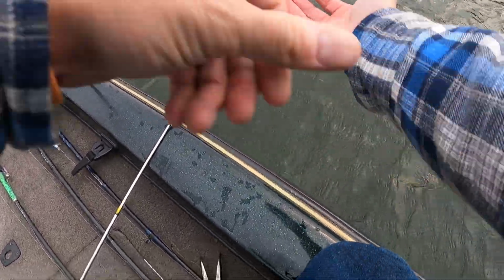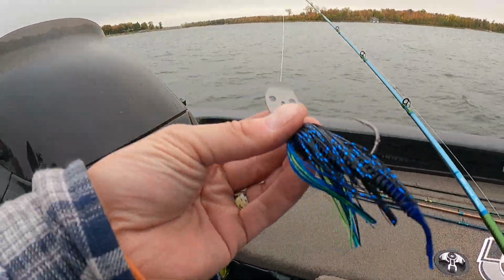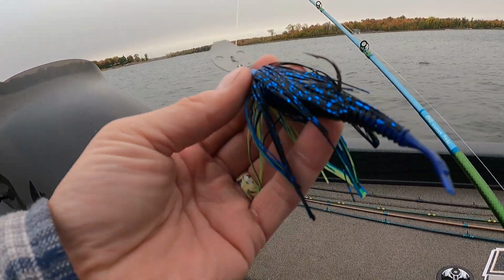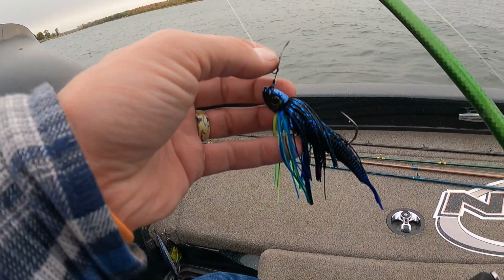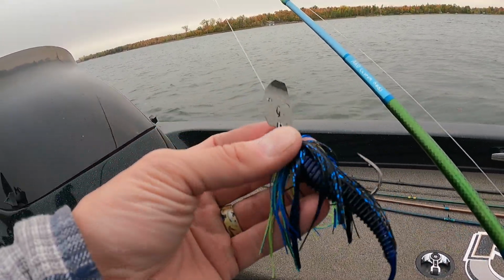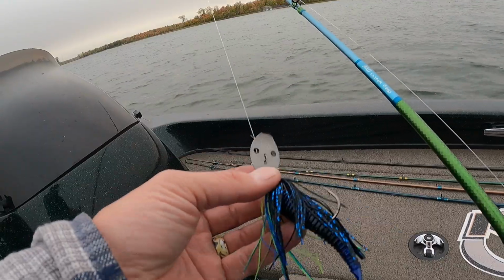Alright guys, well, there's another bait I forgot to mention to you guys. It's a bladed jig, which is also really good in windy conditions too. This is actually one of my favorite baits to throw as well. Spinnerbait is too, but sometimes the blades get caught in the wind, and sometimes this is a little bit easier to throw depending on how windy it is.